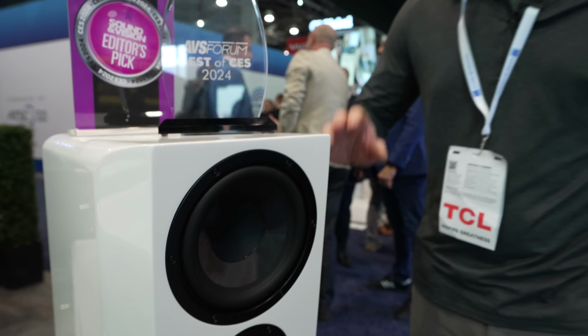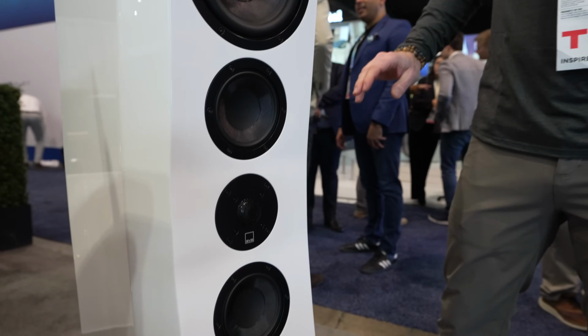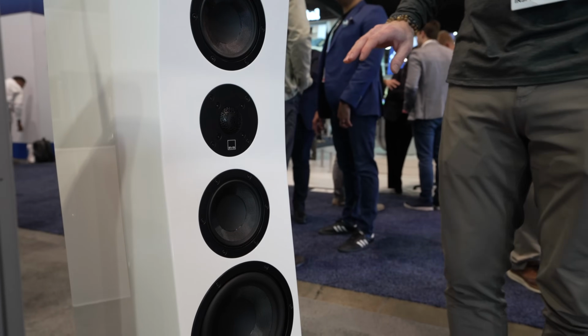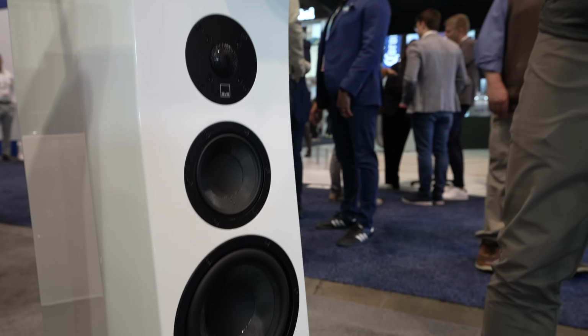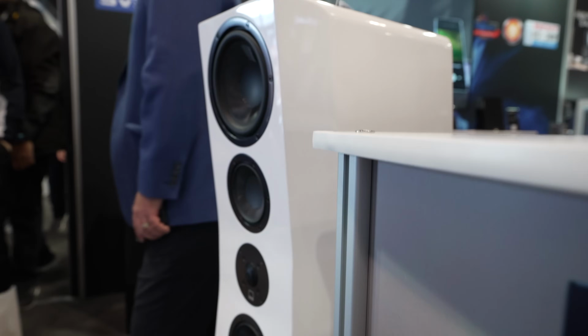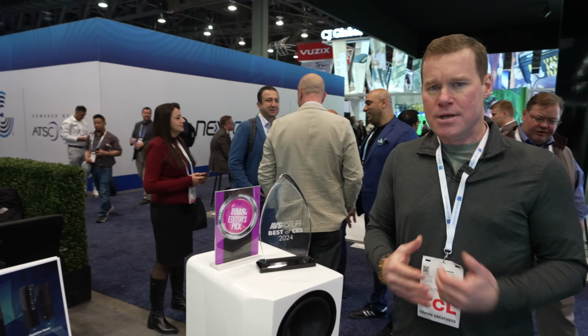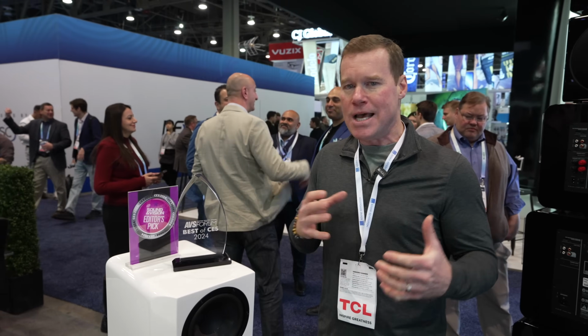So what we're looking at here as far as the cabinet design is what we call an acoustically centered time alignment cabinet architecture. And basically what that means is all of these drivers are arrayed on a vertical plane. So they're able to have basically sound that reaches your ear at the exact same instant, which just gives you phenomenal truth in sound, really what the artist and director intended you to hear.